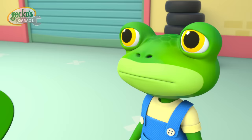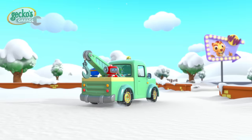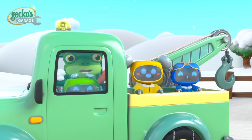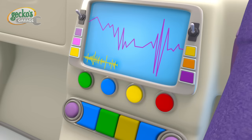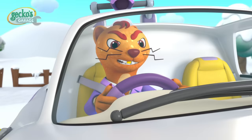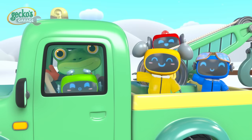It's the emergency alarm. Someone needs help. Garage doors, open at speed. It's time to help a vehicle in need. Oh no! Mr. Weasel's stuck in the snow. Do you need us to tow you back to the garage, Mr. Weasel? No, I don't. Sly's very capable in the snow. You! It's dripping down my neck! Oh dear, that's snow good, Mr. Weasel. Bye, everyone.